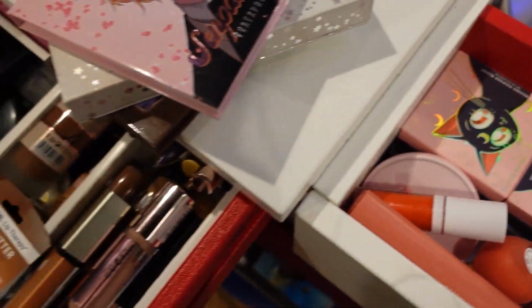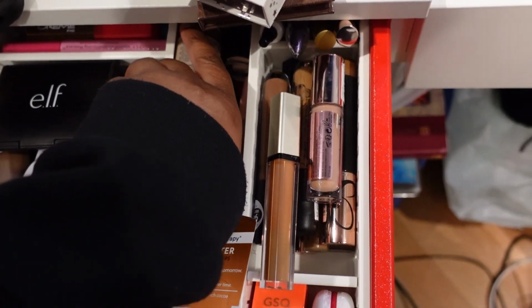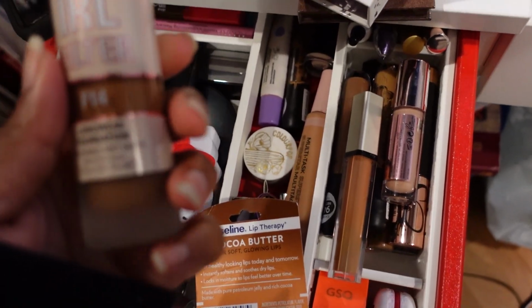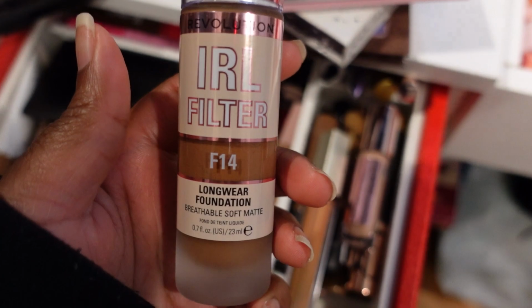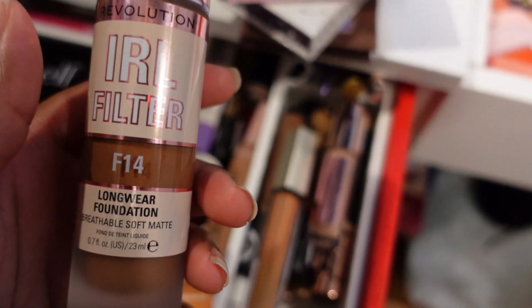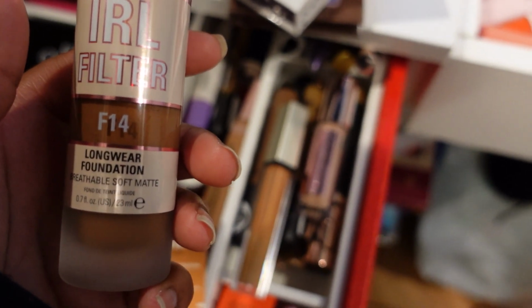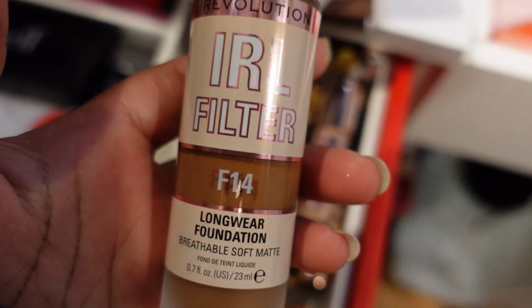Now, moving over to my foundation, I actually did just get a new one. If anyone would like a review of it, it is not like brand new by any means anymore, but it is the Makeup Revolution IRL filter in the shade F14. They didn't have F15 in the store, but I definitely would have bought F15 instead, but this is still a pretty good shade for me.